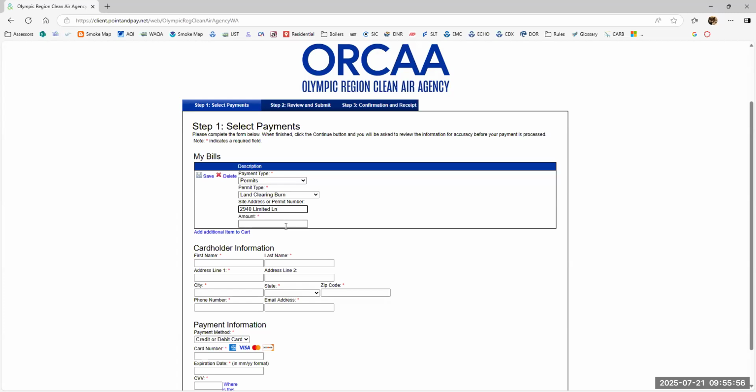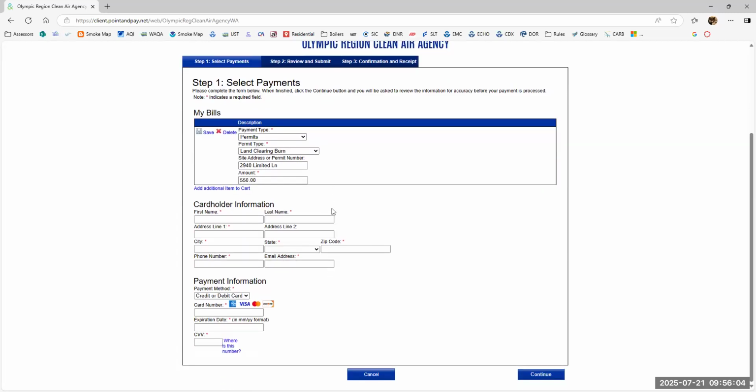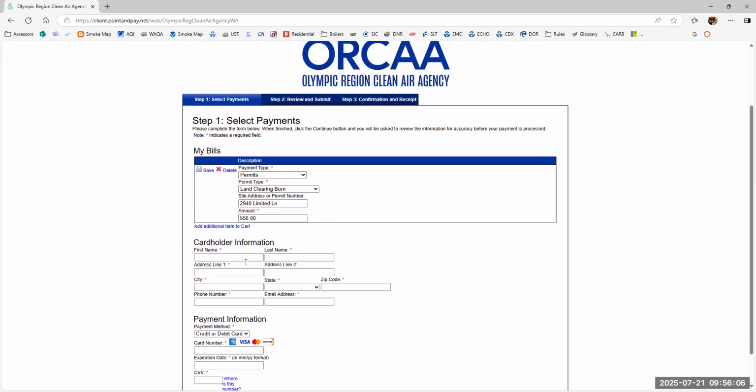And then the amount of $550, which was the total amount. It doesn't show it on this page, so it's not going to automatically do it. You need to enter that information here. Same address.